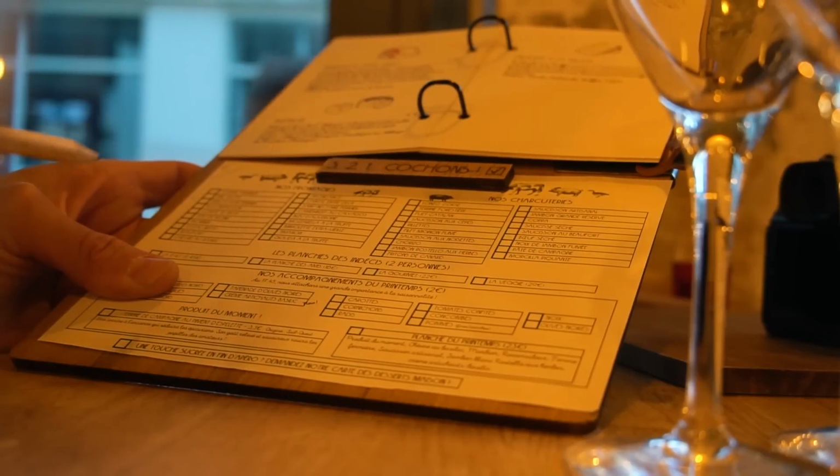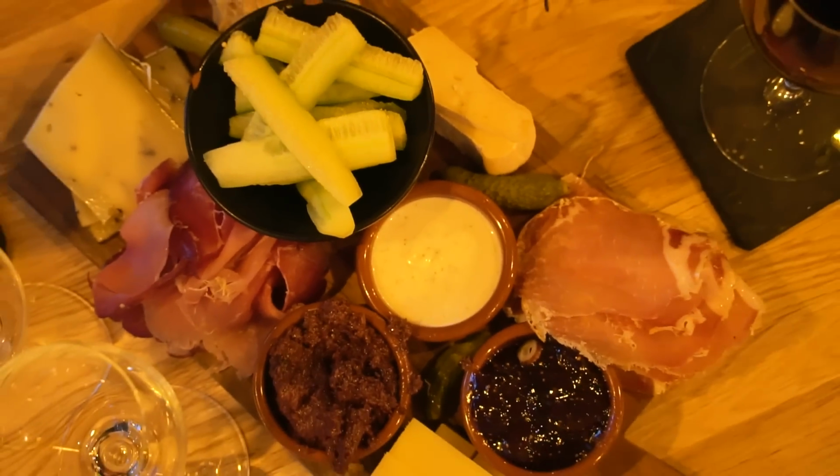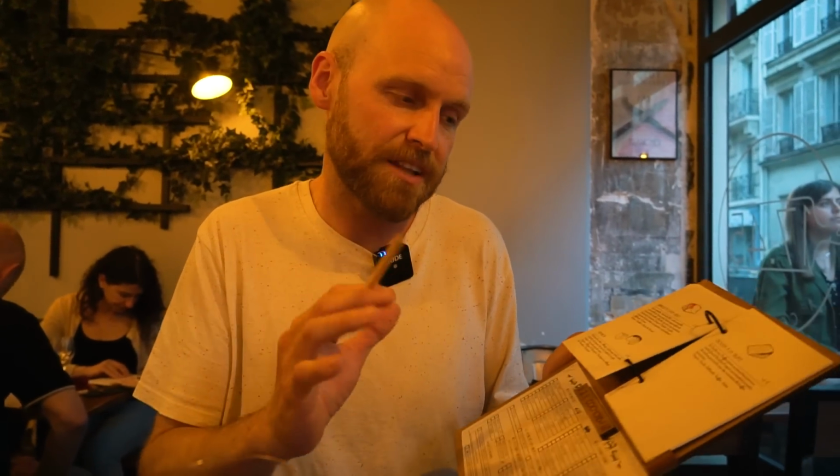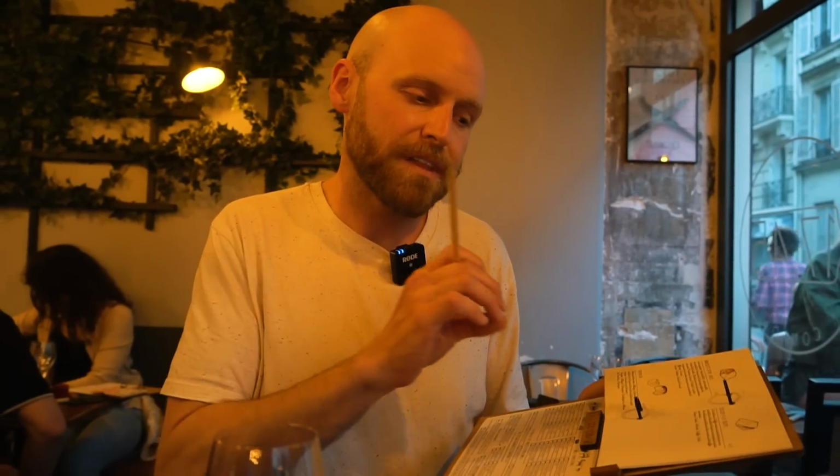You go through, you check off what you want, they build the planche for you, and they bring it to you. It's that simple. It's not very complicated as a concept, but because you're picking them off and putting it together yourself, 4 euros for this cheese, 3 euros for this cheese, it adds up to a nice affordable meal of higher quality ingredients that might be a little bit more expensive to get in a larger quantity somewhere else.